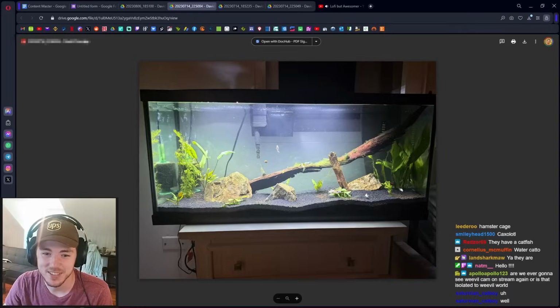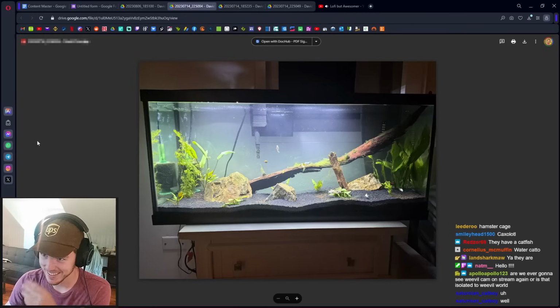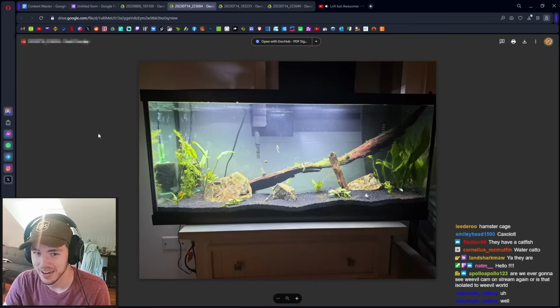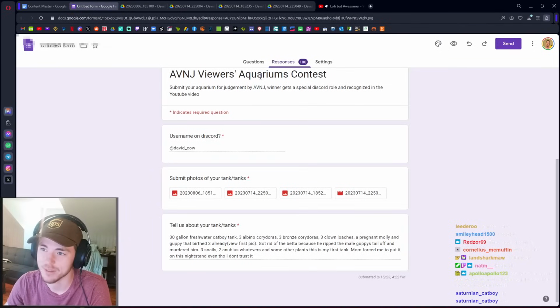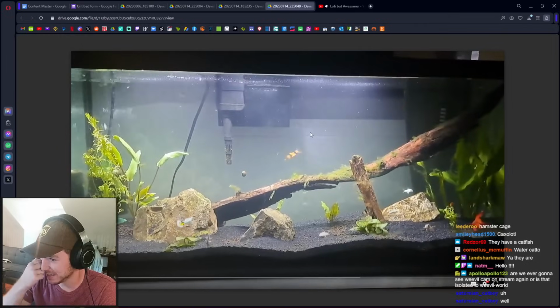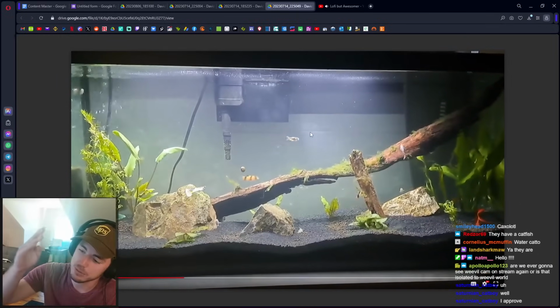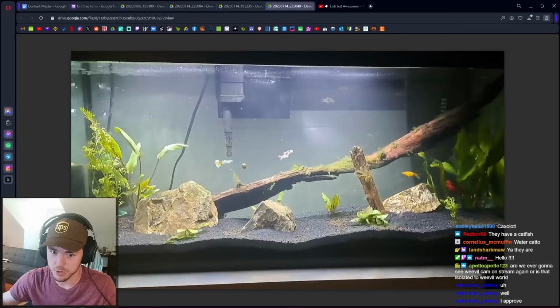The chat message. Saturnian Catboy types in chat. Well. Alright, noted. So the catboy in your submission refers to yourself and not to something to do with the fish. It's a pretty tank. I love the black substrate. And I love that the substrate isn't even. I think in a tank this big, it would look really boring if the substrate was even.